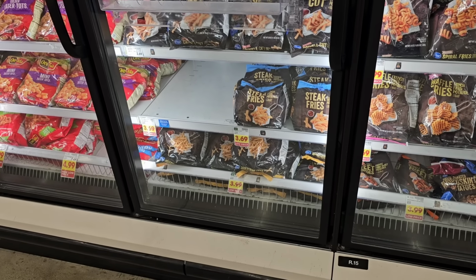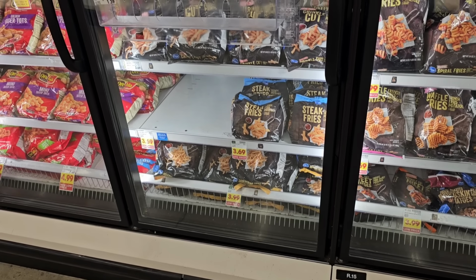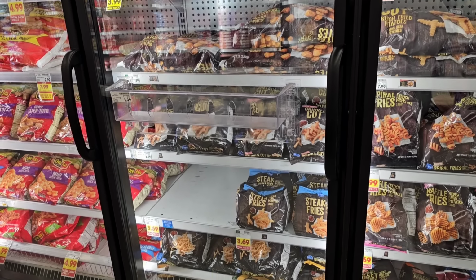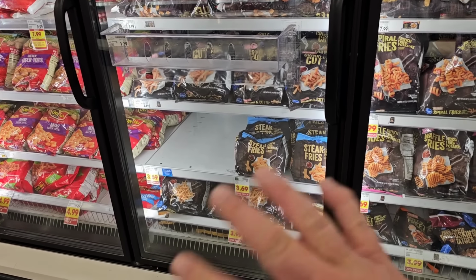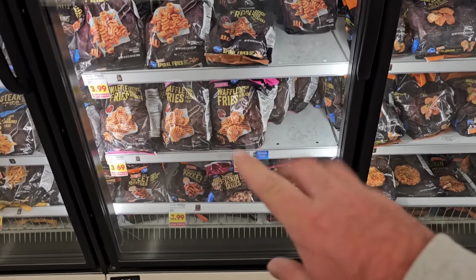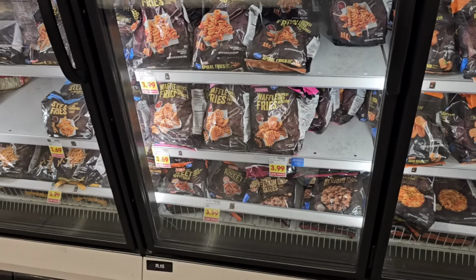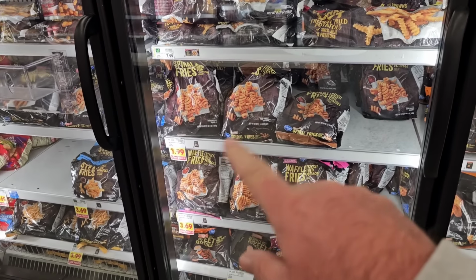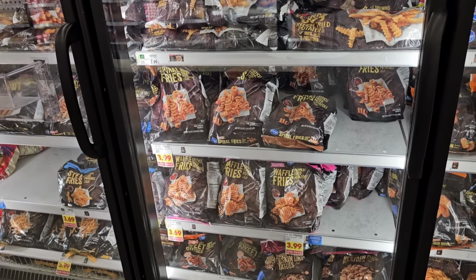Looks like Kroger fries are starting to come back in. I even see where they've taken a couple of the sorry for the inconvenience stickers down. Still one right there. But looks like they're getting some more in here. And the prices are still the same. $3.69 for some of them here. $3.99 for these curly ones.